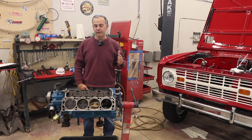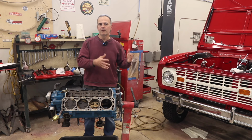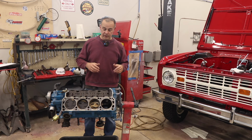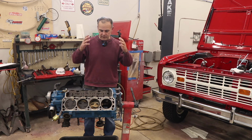The question is, can I afford it? Because he just sent me the price list of all the parts. I'm going to add it up. The question is, how does that compare to buying a Blueprint 331 or 347 stroker, and the Blueprint ones are around $6,000. I don't think that includes tax or delivery. So you're talking about $7,000, $8,000 for a motor, which is insane to me.